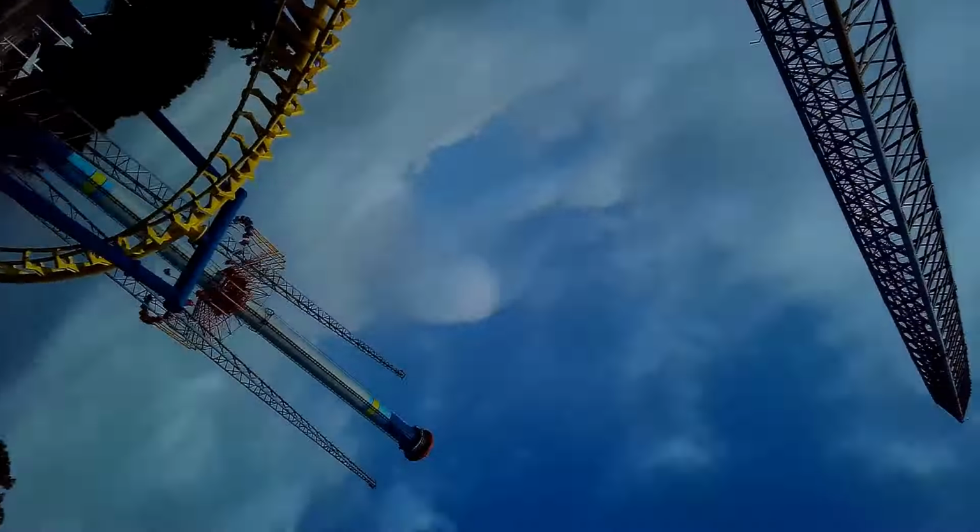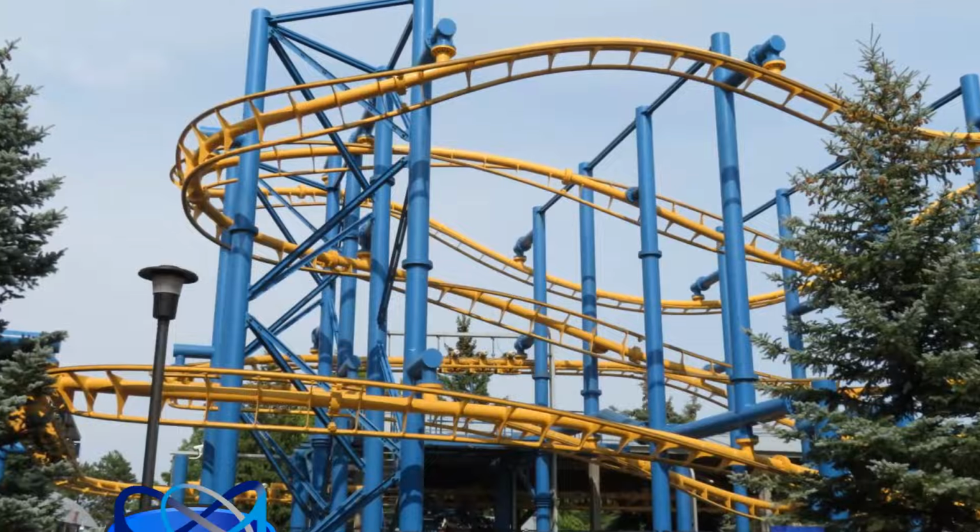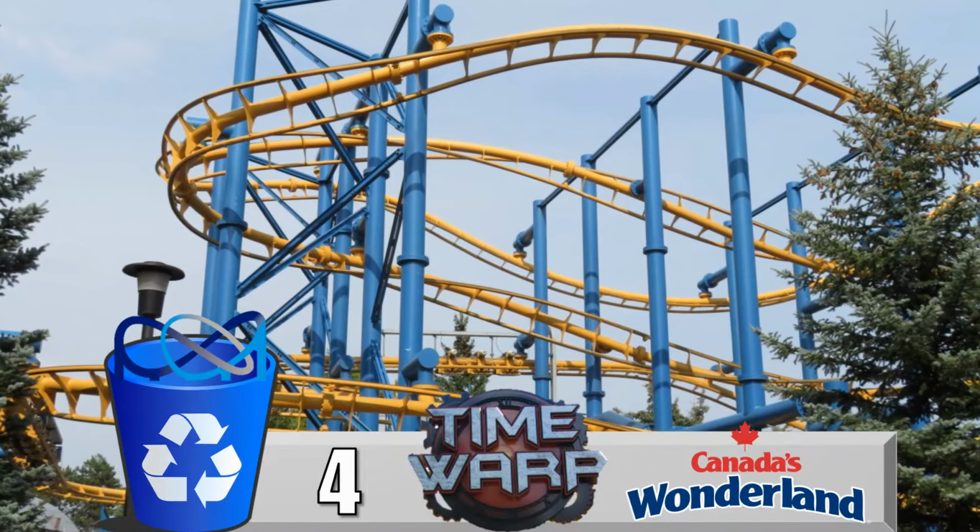Other than the fact that this thing is close to its expiration date, I think this move makes a lot of sense. Get it away from the destination park and move it to the regional park that's hungry for something to get excited about. Number 4. Time Warp at Canada's Wonderland.